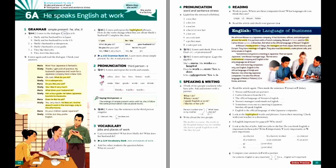2.72. 1. A teacher. 2. A doctor. 3. A waiter. 4. A factory worker. 5. A lawyer. 6. An assistant. 7. A policeman. 8. A salesperson.